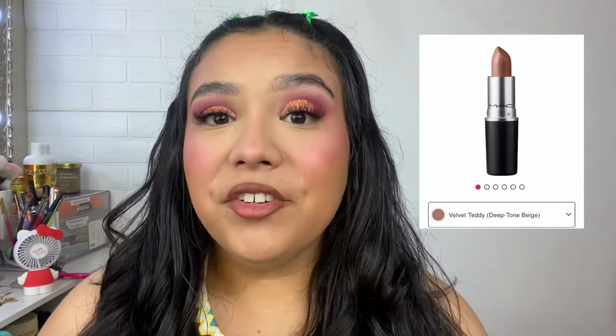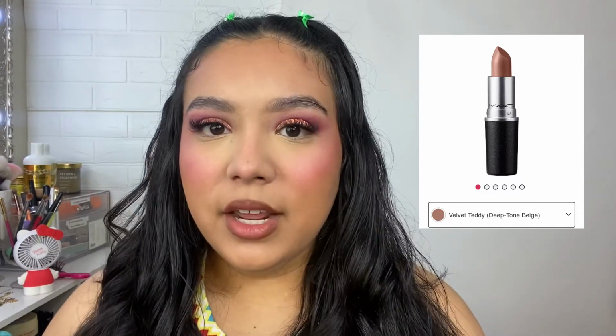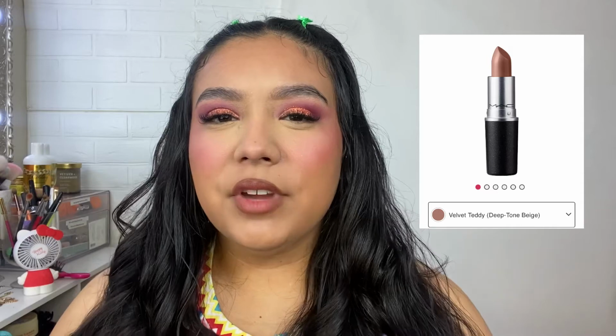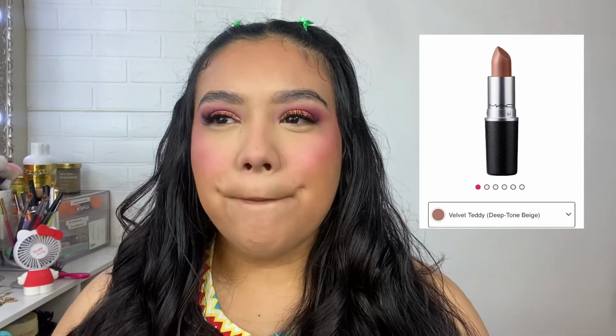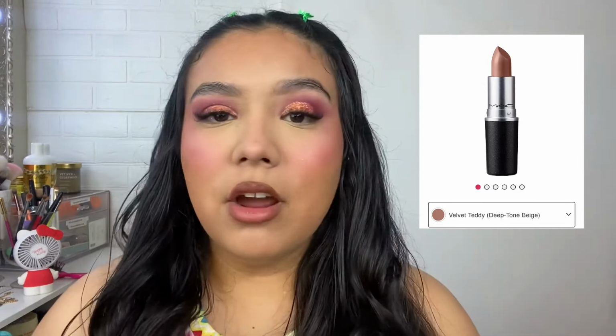Okay, next we have some MAC products, and I know MAC, girl, I haven't shopped there in so long, but I did used to collect all of their lipsticks, and I would repurchase these 3 shades. Center shade, Velvet Teddy, is your girl. It literally is as soft as it sounds, velvety. It's a matte formula, a matte that's very comfortable, and I just don't feel any dryness. It looks good on all skin types.